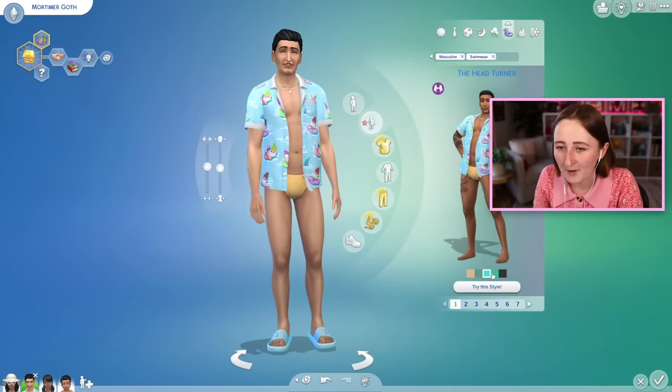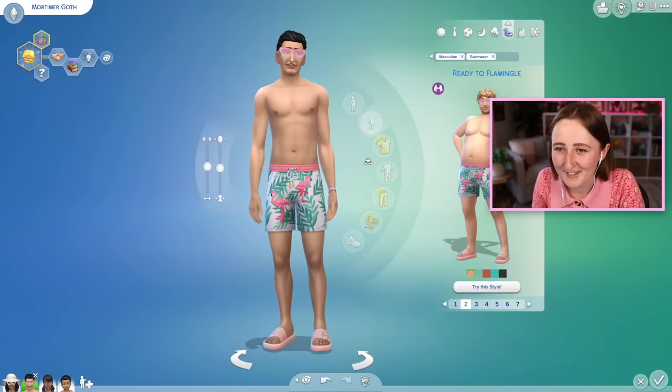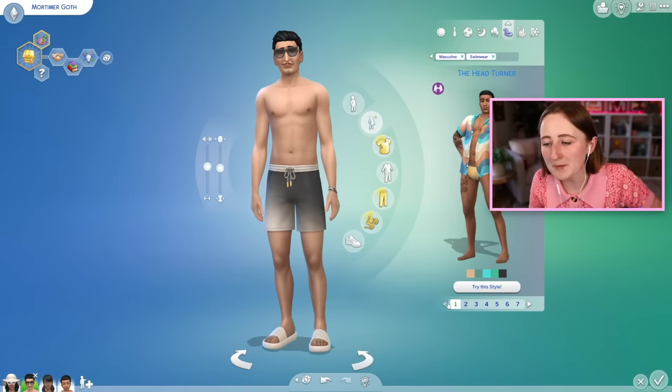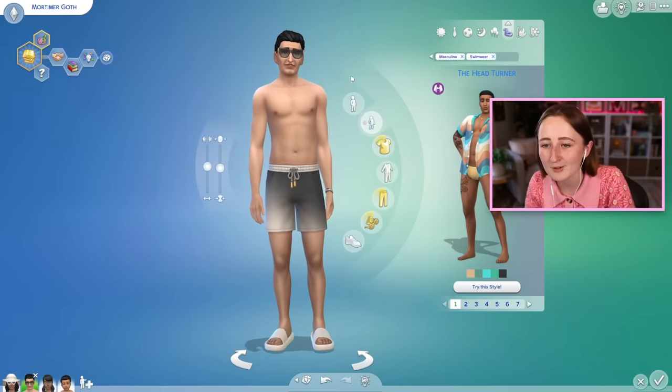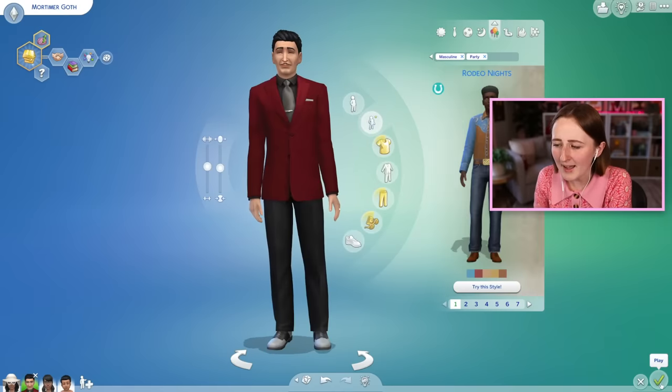Here is Mortimer and all of those styled looks. I am obsessed with this flamingo one. And then we also have this version. Look at him with his magic pink. This is so cute. That'll be really good to have. It's nice to have more variations for styled looks, especially because sometimes you just want to give some random Sims a nice outfit. And this is really nicely prepared. Okay. Oh, sorry, Alexander. Sorry. I feel good about this.